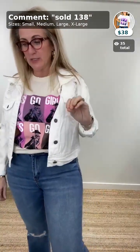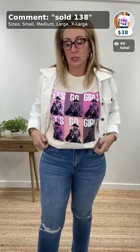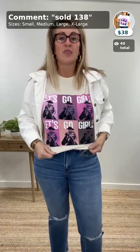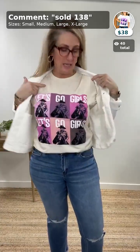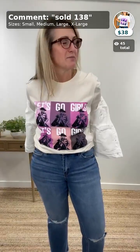Another new style from Charlie Southern. It's the Let's Go Girls tee. It's $38. Comes small, medium, large, and extra large. It's a Bella Canvas tee, as all of theirs are for the majority. I just kind of paired it with this white because I wanted y'all to see the contrast of how much I love this. Okay, take a look. It's cute.